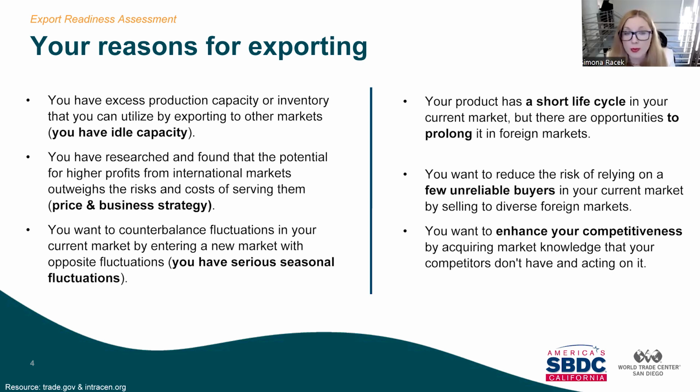Don't pursue export just because it is trendy, because your friends are exporting, because your competition is exporting. You have to think about why you want to export and conduct research to validate your decisions. And only after you confirm that there's a strong reason for you to export and invest in exporting and accept the risks that come with exporting, you should then assess your company's readiness to enter the global markets.